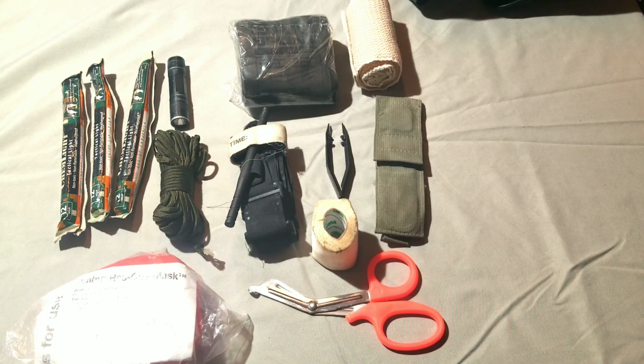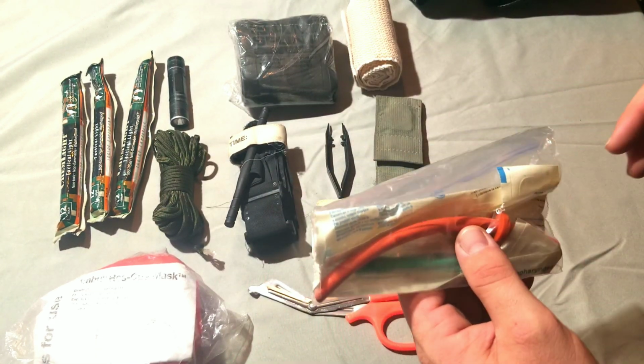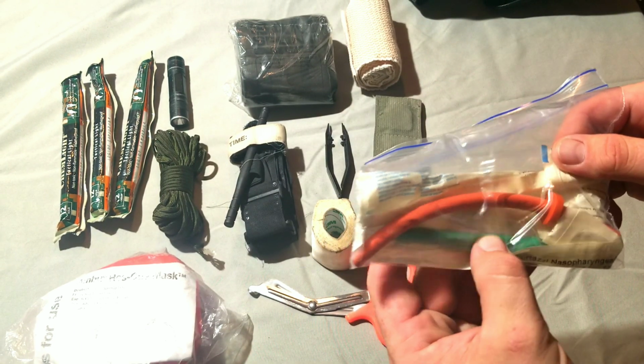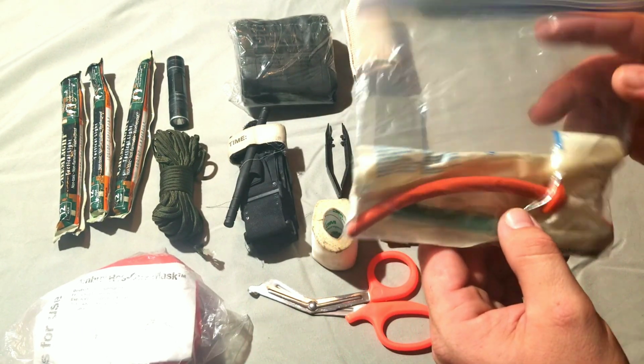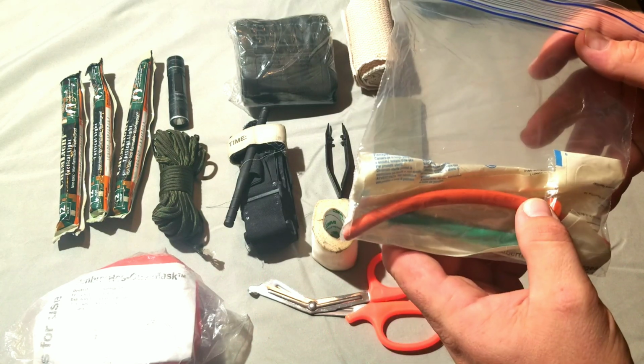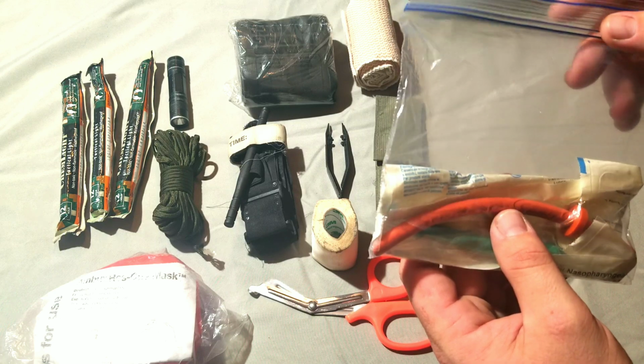All right, so this next item, it's really hard for me to pronounce. It's been that way ever since I've been through CLS back in the day, even going into the fire department, but the nasopharyngeal airway tube. Yeah, go ahead and destroy me in the comments on that one. But this is a good thing to have. I have two of them in here. They've both been sterilized recently. One of them hasn't even been opened. This one's been sterilized, but I do have means of sterilizing it if need be.